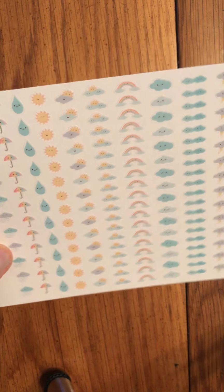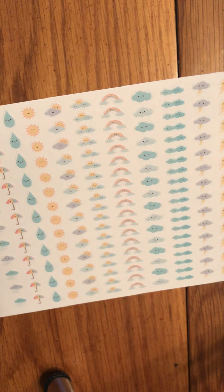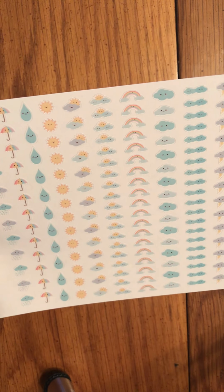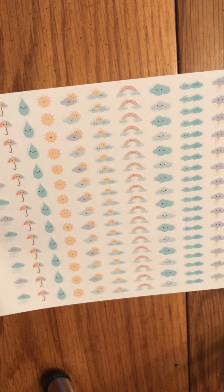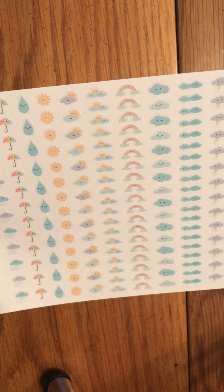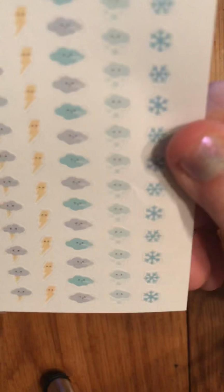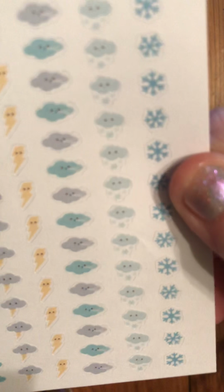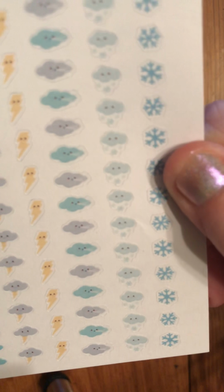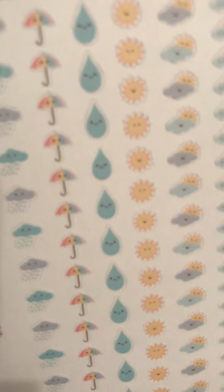And it looks like we have 13 of each of these, and there's 14 different options if I did my math right, which it's entirely probable I didn't. But if you can see, all of these have little faces. That is not focused at all. There we go. Little faces. It makes them so cute. Even the little umbrella has a little face. Look at that. It's so darling.